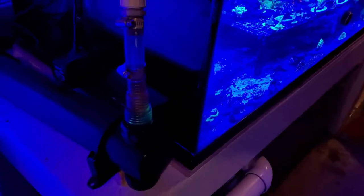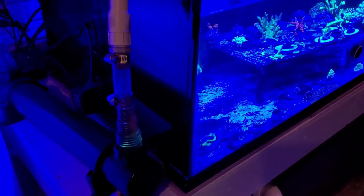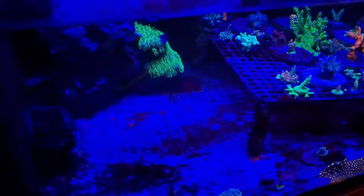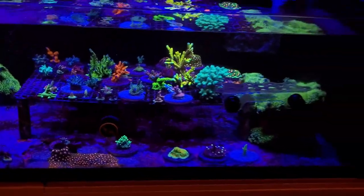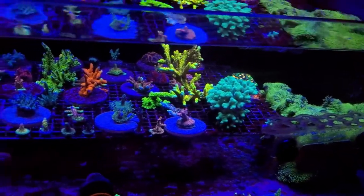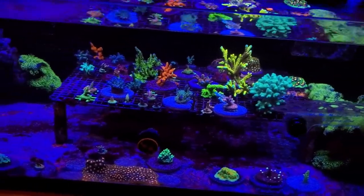I do have just a cheap Jabo UV sterilizer. It's a 55 watt. That has definitely helped. Again, not a cure-all, running a slow flow, maybe 200-300 gallons per hour through it, but it definitely will help. Really, for the UV sterilizer to help with these dinos, we have to get them into the water column. So that's what I'm trying to do: I come down here and turkey baste the frag plugs and stuff like that to get it up into the water column, and hopefully it'll get sucked through the UV sterilizer and knock it back a little bit.